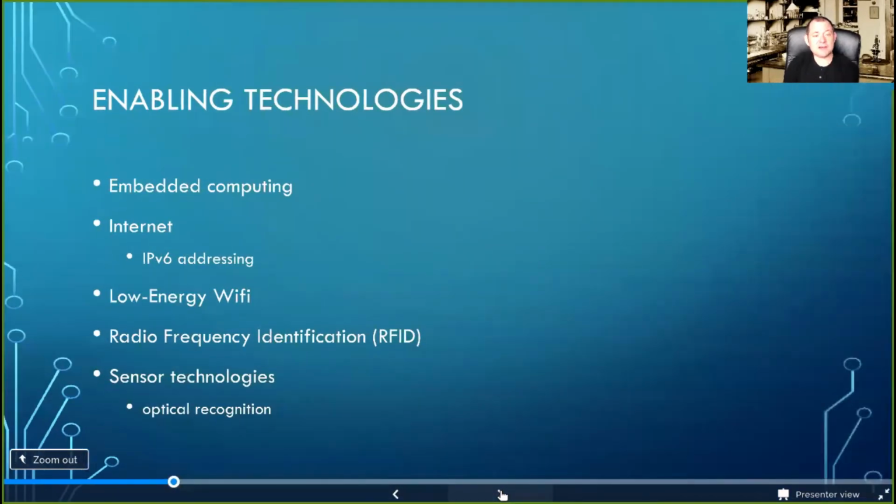So enabling technologies. We need embedded computing for this technology to work. We need an internet connection. We need low energy Wi-Fi so that everything can communicate with everything else. Perhaps radio frequency identification, RFIDs for the things on the net. And various sensor technologies such as optical recognition, audio, etc.